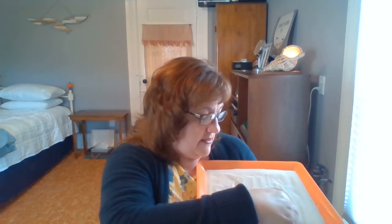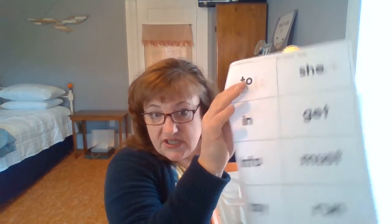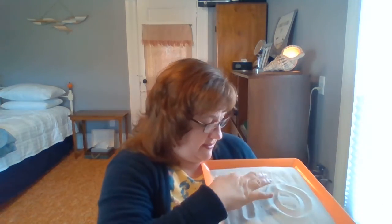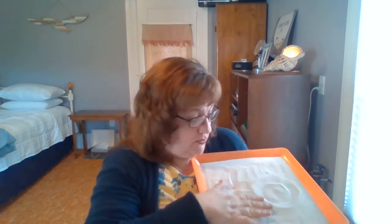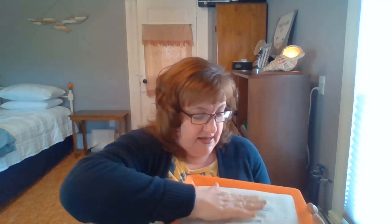To is our first sight word. You remember our sight words? To and she. And 6 more. T, O says to. And then you can shake it or you can just kind of pat it down. Oh, yeah.